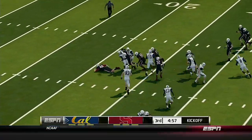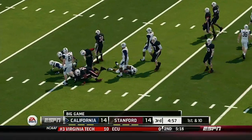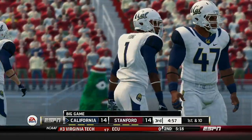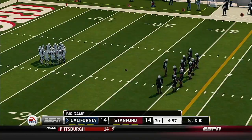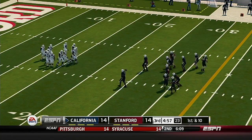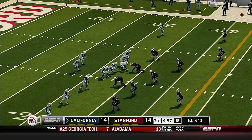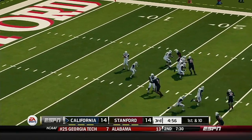He's to the 20. He got hit hard. You don't want to squander any possessions, but maybe now's the right time to dip into your bag of tricks a little. Think about some gadget plays to catch the defense napping.